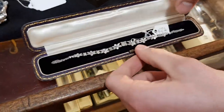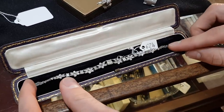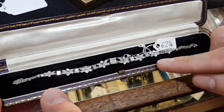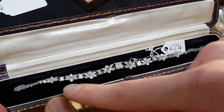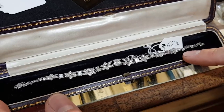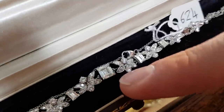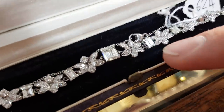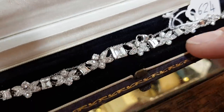And then this is another stand-out piece of jewellery. It's not what it looks like. It's not a bracelet. It's actually more of a necklace, a choker sort of necklace. So there's around 5 carats worth of diamonds in total in this one. And that central step-cut diamond in the centre is probably between 1.1 and 1.2 carats.